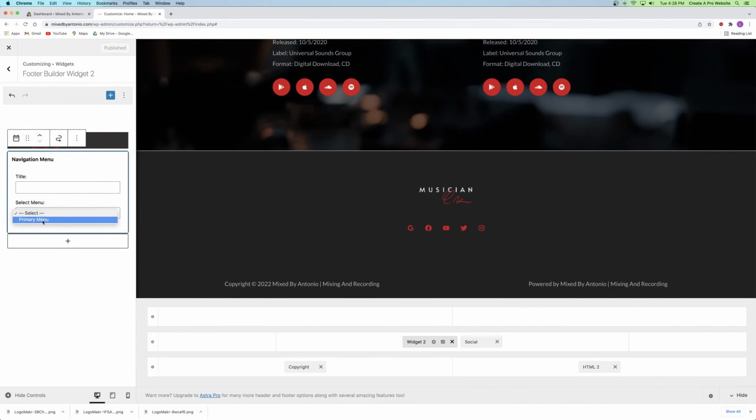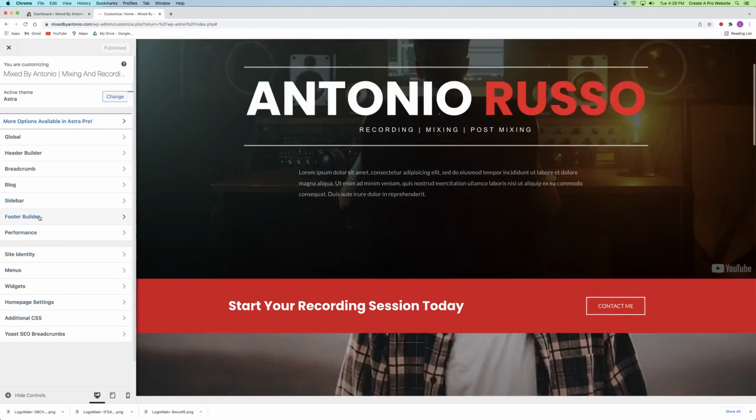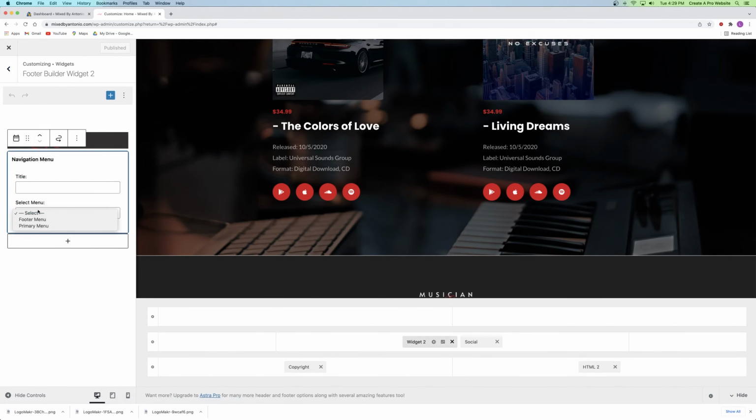And so right now we've got primary menu, so we probably have to refresh the page first. Let's try that. So we're going to go back down to the footer builder, and then we'll click on widget 2, click on navigation menu, and there we go. Footer menu is appearing. So we just had to refresh the page first.